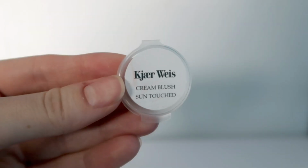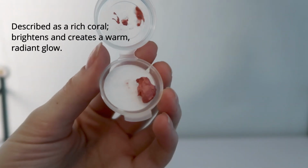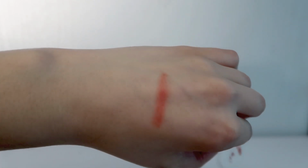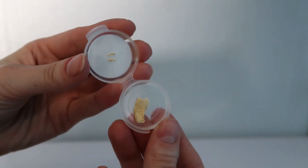Alright, so for the samples, I got the Kjaer Weis cream blush in the shade Sun Touched, and it's just a really pretty kind of peachy looking blush. The next sample I chose is the Fitglow Eye Bright. This is a product where you put it under your eyes before your concealer, and it's supposed to help brighten up the under eyes. So I'm super excited to try that.